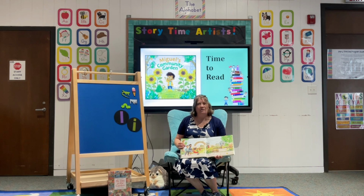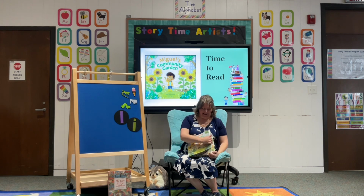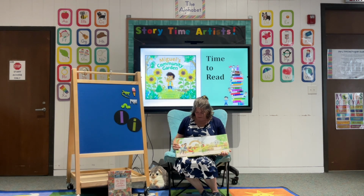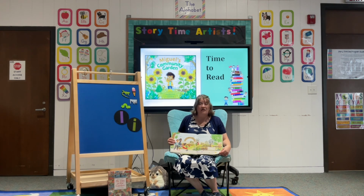Miguel had, oh, you know what I forgot to say, my friends? How do we say garden in Spanish? Jardín. Yes, here we go. Miguel has many plants in his community jardín. Today, Miguel must find his sunflowers for his garden party. What do we know about sunflowers? What do you know about sunflowers?